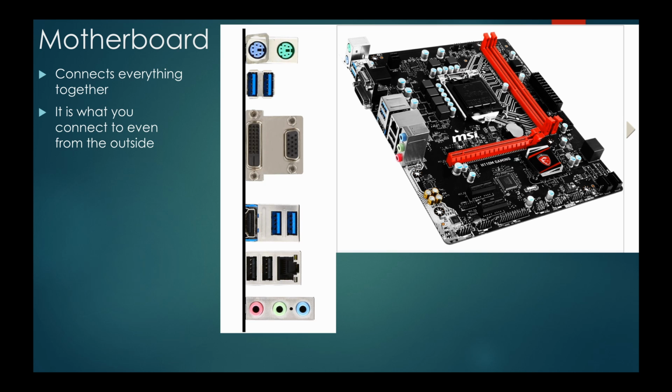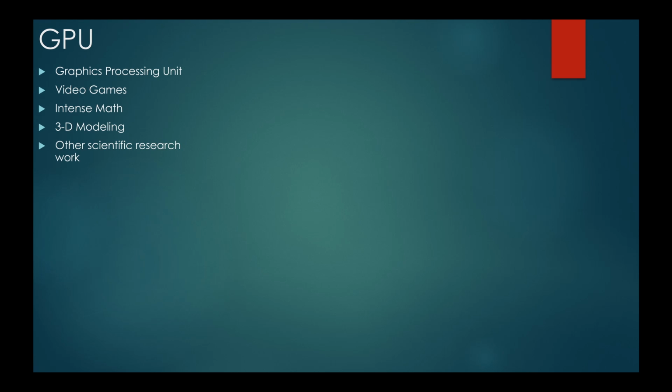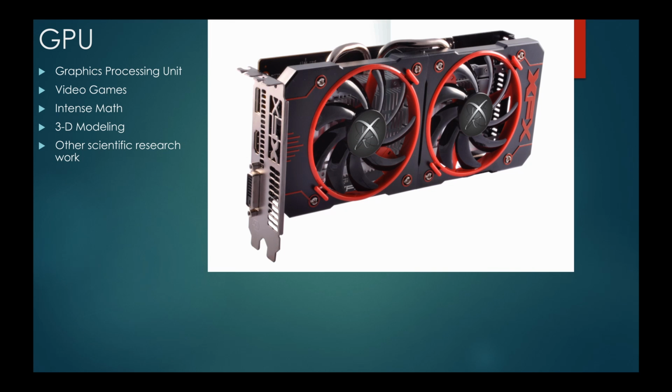And some computers have what you call a GPU or graphics card. GPU stands for graphic processing unit. Basically, there's like a CPU, but it is intended to do different types of math problems, and it solves those very well. These are used for games, basically. That's what I use it for. Scientific research and 3D modeling, like engineers and architects would use these.